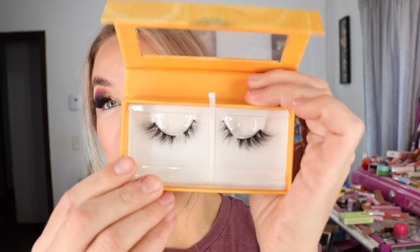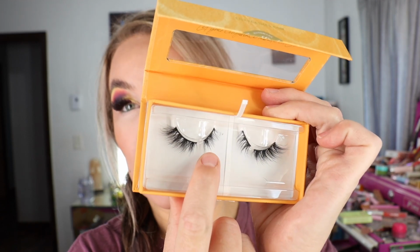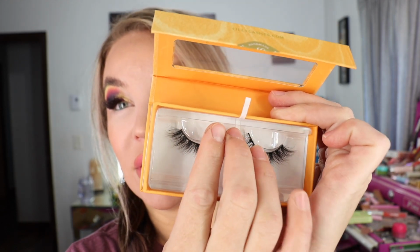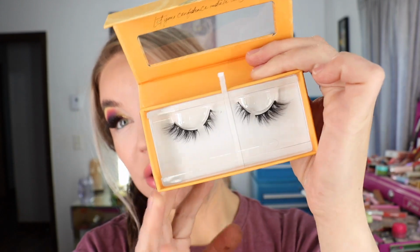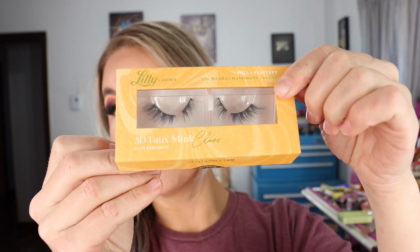These are nice and wispy, but they're also a little bit shorter. So what I actually did with these ones was, instead of clipping the outer corner, I clipped the inner corner because they're quite short. So I took 3 sections and cut it off, and then I've got this nice little 2/3 lash for the outer corner, how I like to wear eyelashes. And I don't mind them like that. They're going to be good daily wears, and they got that nice fanned out look to them. But these ones here are Claire.